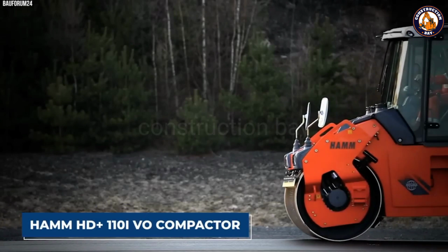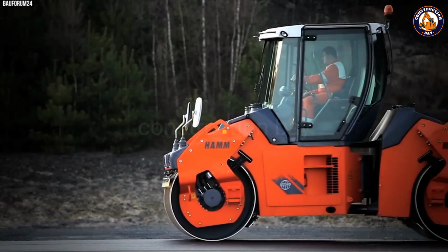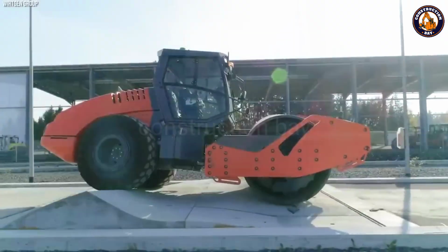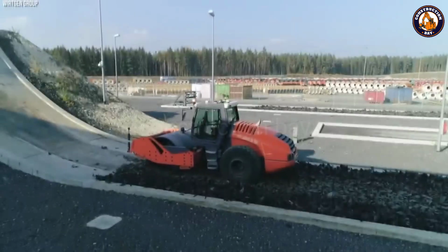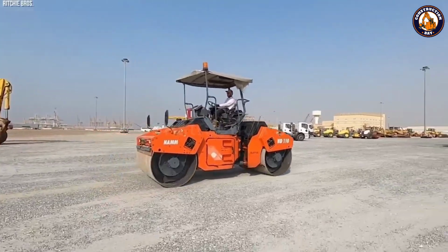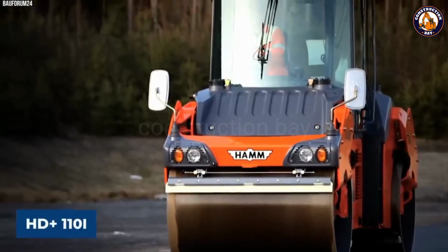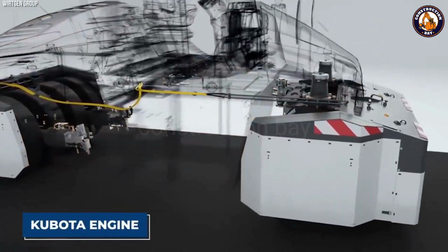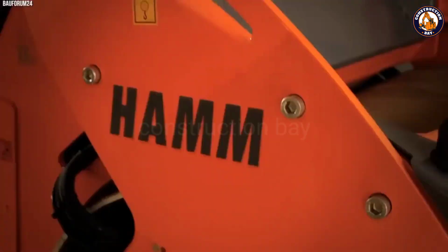The Hamm HD Plus 110 IBO compactor stands out in the realm of road construction machinery. This piece of equipment plays a crucial role in ensuring road surfaces are properly compacted, providing a smooth, durable driving surface. The HD Plus 110 IBO is powered by a Kubota engine producing 114 horsepower, which is renowned for its fuel efficiency and quiet operation.